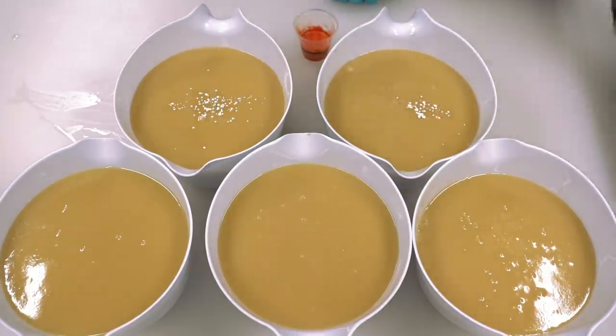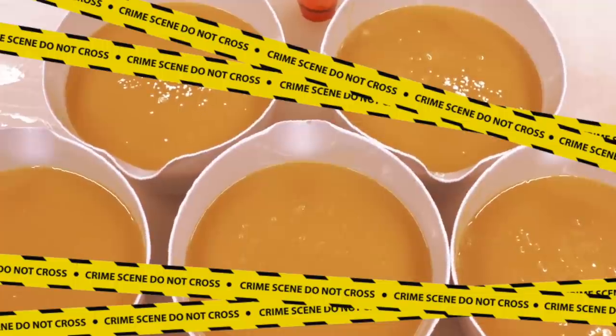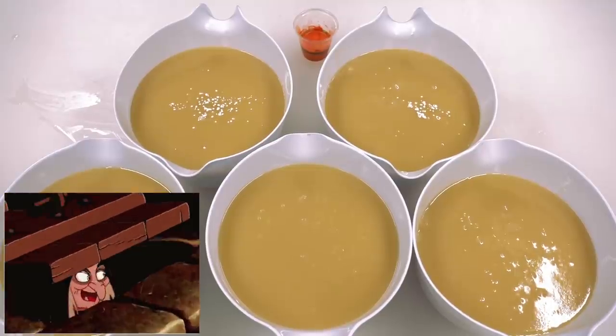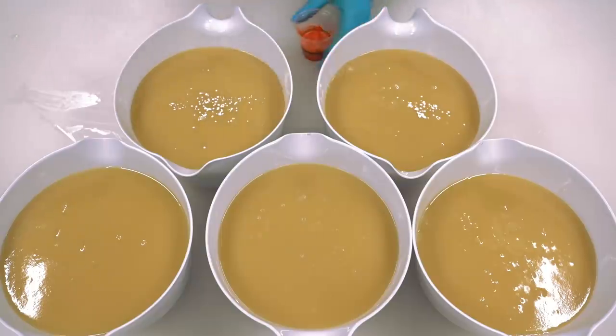Also, I need a popsicle stick. Come to me, my pretty. We're out? What a crime. Where are my tiny spatulas? I miss my film room. Aha! I see one over here. Here it is, the tiniest spatula known to man.